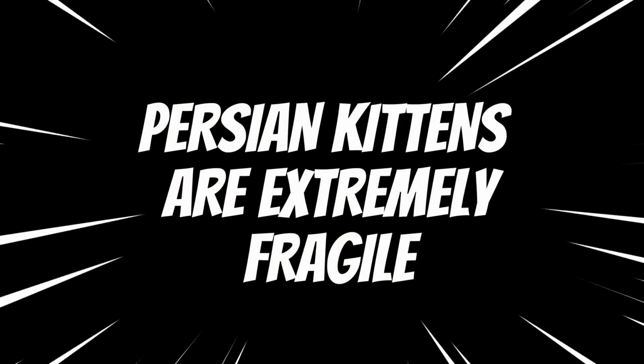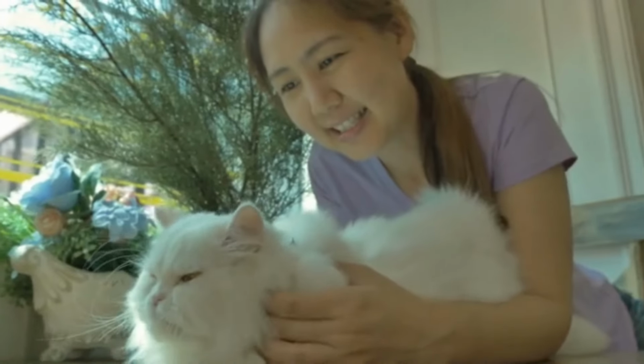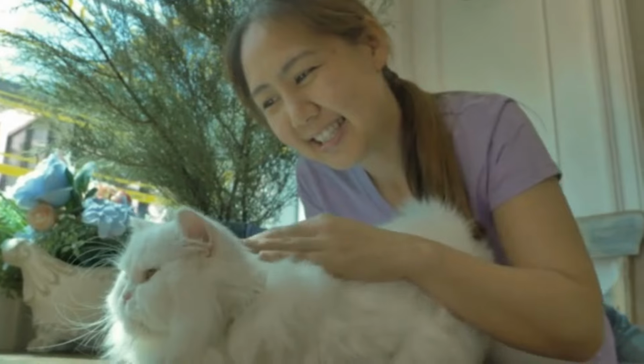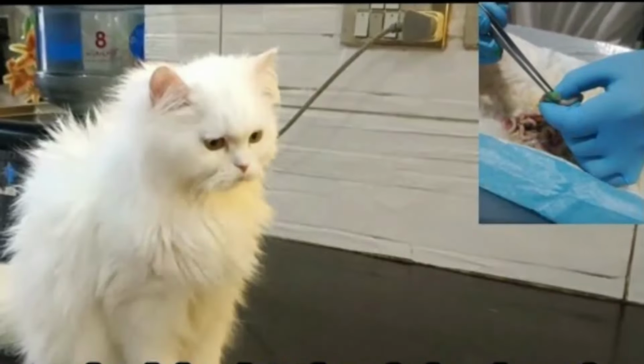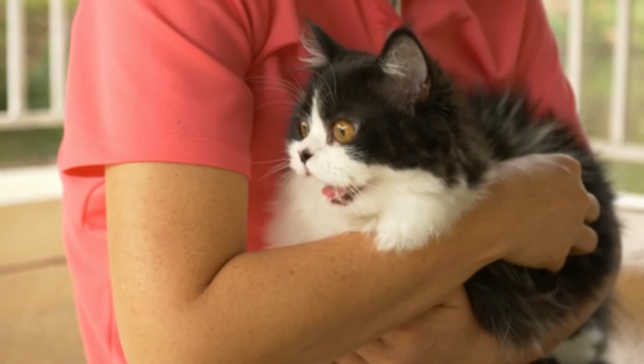Number 8. Persian kittens are extremely fragile. Persian kittens have shockingly high mortality rates compared to other breeds. Many die within the first few weeks from respiratory issues, congenital defects, or failure to thrive. Their flat faces make nursing difficult. They can't latch properly and sometimes starve.